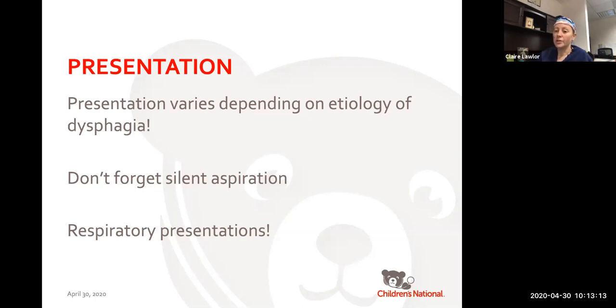So especially if you're a pediatric otolaryngologist or a general ENT who's seeing kids, silent aspiration is something that you have to think about. These are kids who are aspirating, but their sensation is down at the level of the larynx and they don't cough. Irritation of the larynx also can result in bruits and ALTEs. So those alone can be presentations of aspiration.